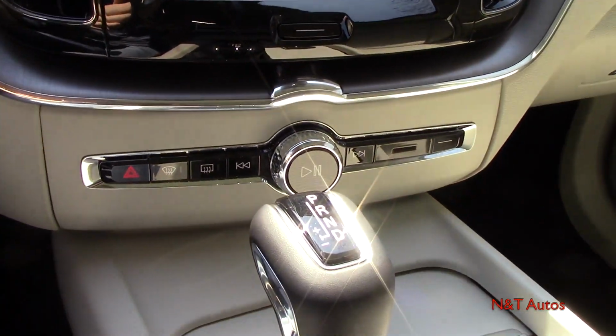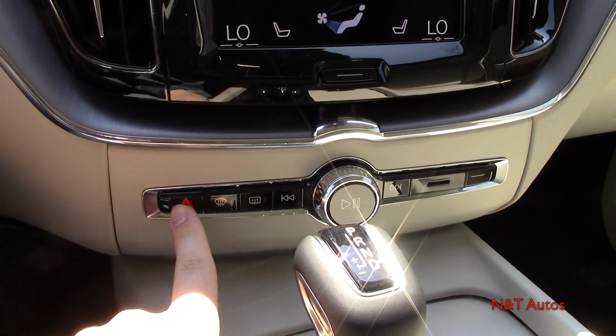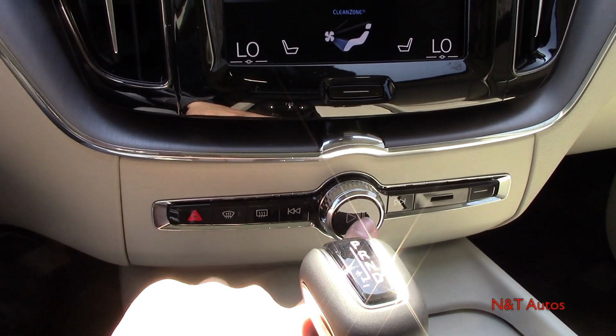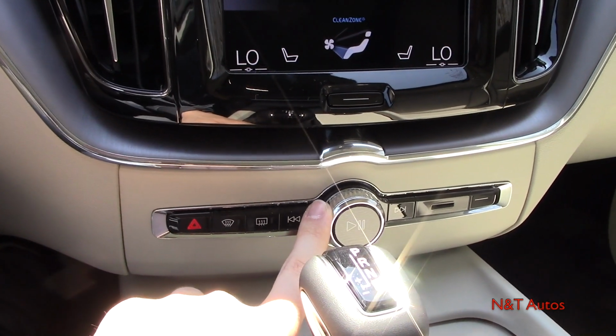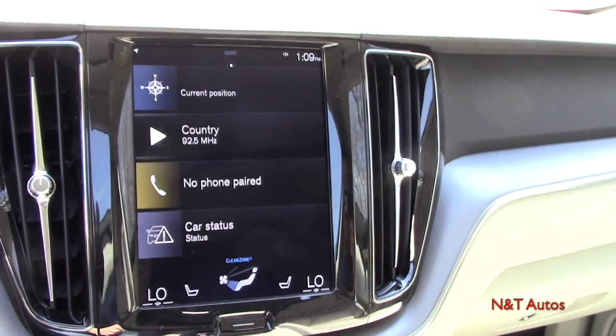Now you do have a couple of shortcut buttons obviously down here, which is very useful for your front and rear defrosters, your hazards, your play and pause, as well as your volume knob here, and also skipping between your different tracks.